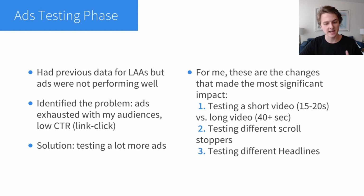So the first thing is that I had previous data for lookalike audiences, but my ads just weren't performing well. But I knew that those lookalike audiences had performed very well in the past because I had used them before, and it was just my ads that started to decline in performance. I also knew that I had a great conversion rate on my store. I was converting about 8 to 10% back when I wasn't scaled yet. And so I knew that the conversion rate wasn't a problem either, right? And so the only problem could have been the ads, right? Because the product also was proven since I had sold a bunch of that product, and I knew that people wanted to buy it and were interested in that product.